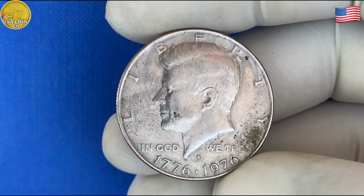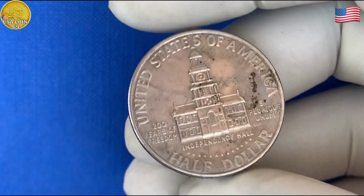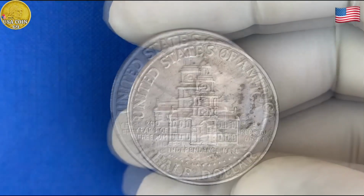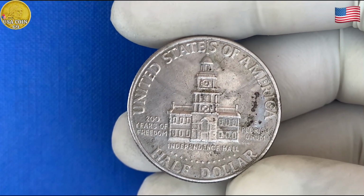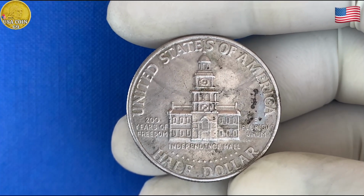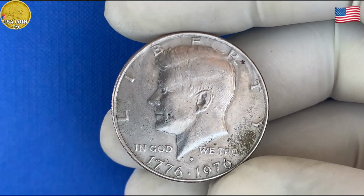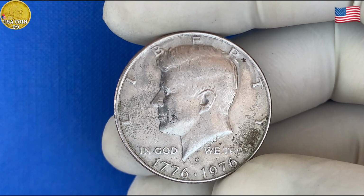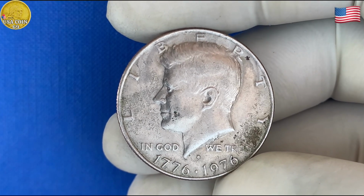The coin's design was developed by Frank Gasparro, the chief engraver at the U.S. Mint at the time. The reverse of the Kennedy half-dollar 1776 to 1976 features the iconic image of Independence Hall, with the inscription 200 Years of Liberty above the building and 1776 to 1976 at the bottom. The obverse, meanwhile, retained the classic portrait of President Kennedy, with his name inscribed alongside the coin's denomination. The combination of the two images, the Kennedy portrait and Independence Hall, was a powerful visual representation of the country's past and present, as well as a unifying symbol for a nation at a pivotal moment in its history.